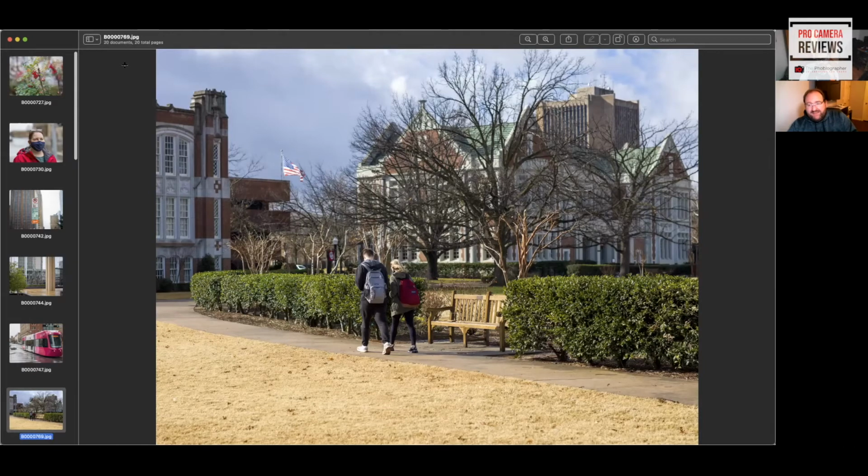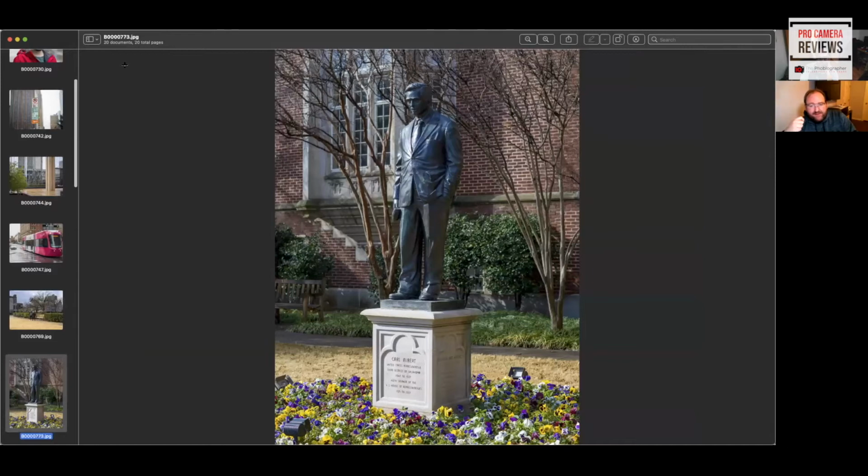But you can see some of these images; they look absolutely beautiful. These are just straight out of camera JPEGs, and the colors are fantastic. Yeah, I was looking at that yesterday. The colors are really nice, and the sensor's doing a great job, but I agree with you. I do see some of those problems.